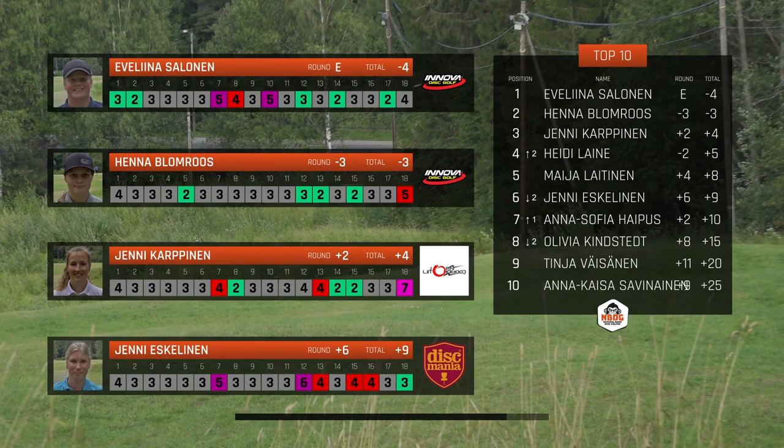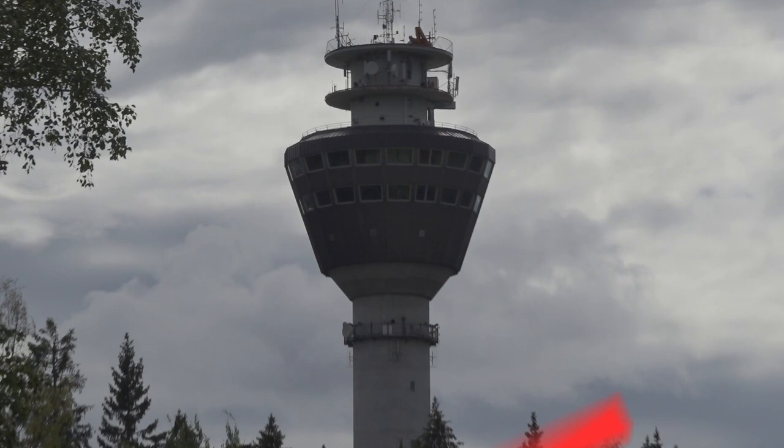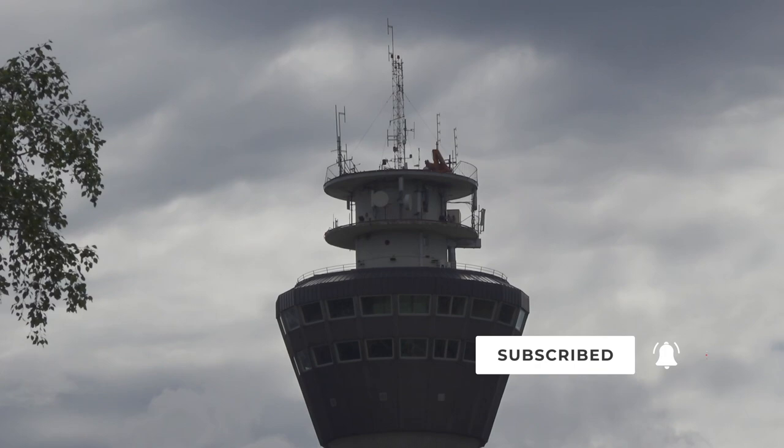Also, Maya Leichtinen staying right there. Middle of the pack. Not too bad. And sitting in fifth place. She can have a couple birdies and stay clean. She can push into that top four. Yep. And she needs it. She's charging on this tour.